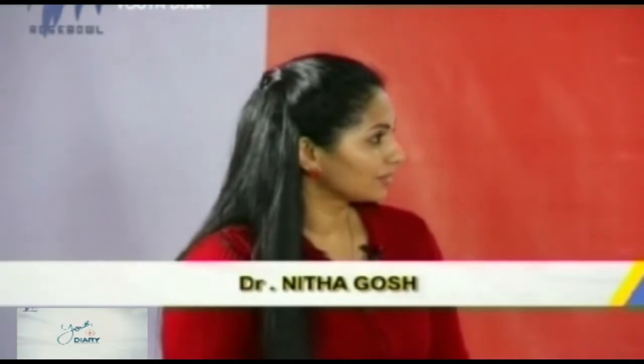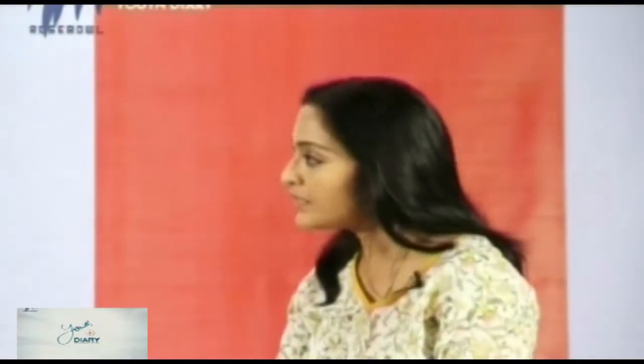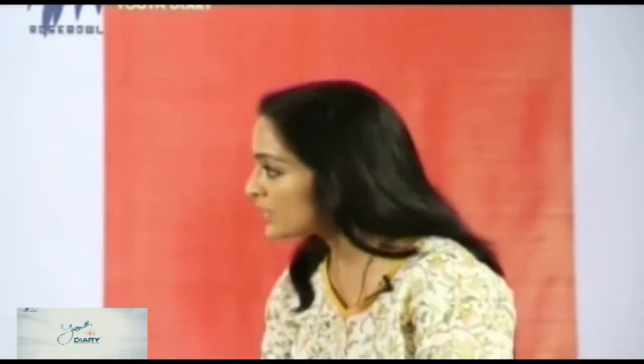Pimples can cause severe scars on the face. So how do we overcome that, doctor? Yes, scarring is the major problem with pimples. It's a frequent question: pimples will go off after a few years, so why should we treat them? The main thing is to prevent scarring. For scarring, there are several things which can be done.